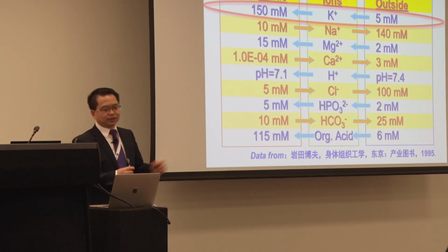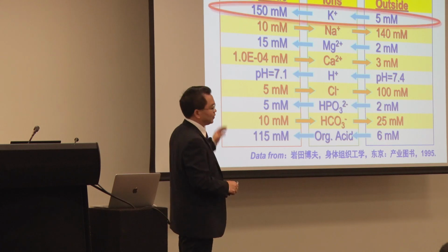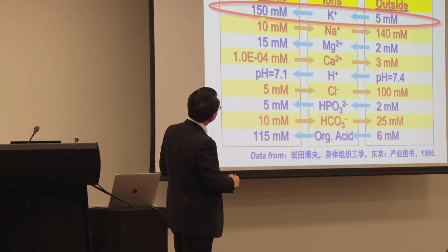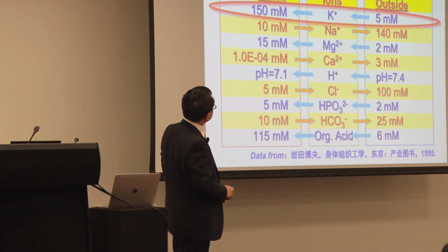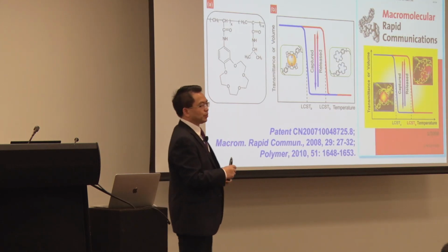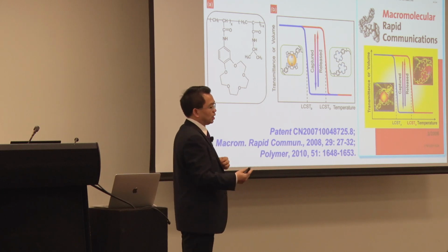And then we prepared an ion concentration responsive one. As you know, the potassium ion is very special inside the body, because inside the cells the concentration is 150 millimolar, however, outside the cells it's just 5 millimolar. So if the tissue or the ion pump doesn't work well, the concentration of potassium ion will increase abnormally.